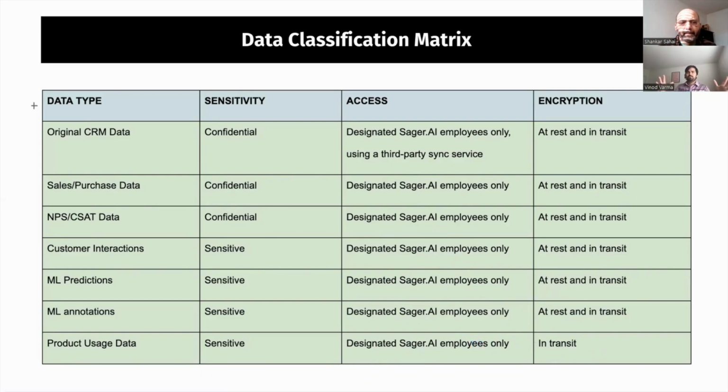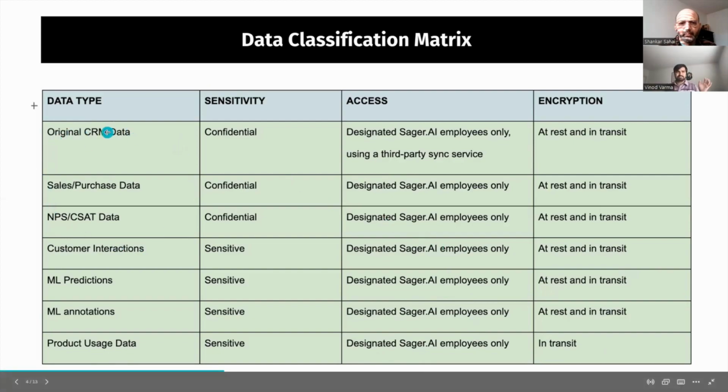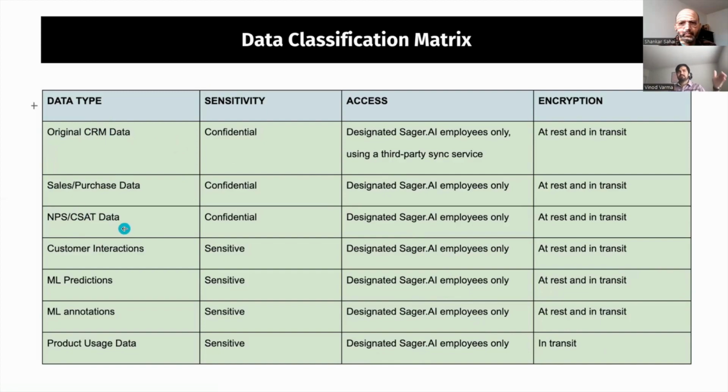So if you are ready to use our services or our solution, we typically need these kinds of data from you. This is how the data gets encrypted, and this is how your data will be accessed within.